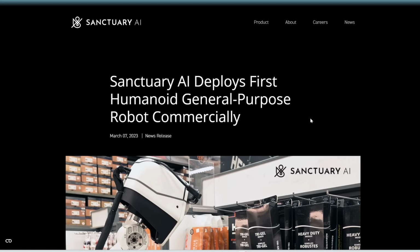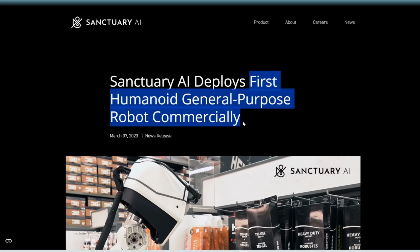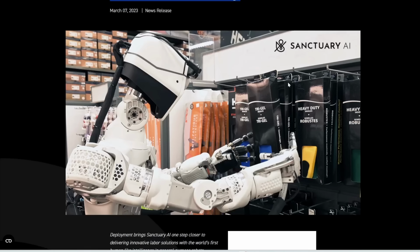It's also strangely titled, Sanctuary AI deploys first humanoid general purpose robot commercially, which I don't think is true. And whenever you see a robot company claiming that they're the first to do something, take it with a grain of salt. But anyways, that sums up Sanctuary AI and their Phoenix robot. Let's move on to the next company.